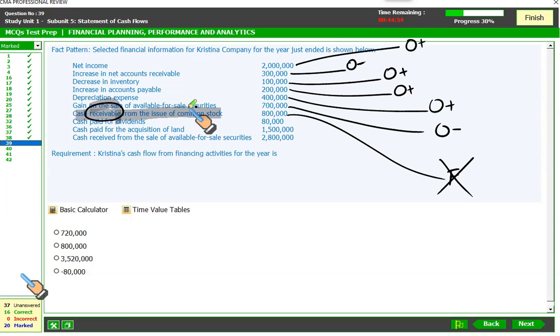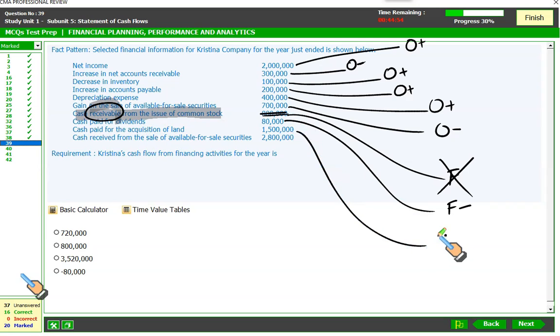So that's the mistake Wiley has made. Wiley has simply considered it as a plus 800,000. It has not yet been received, so you're going to ignore it. Cash paid for dividends, yes, this is a financing outflow. Cash paid for the acquisition of land is an investing outflow. And finally, the cash received from the sale of available for sale securities is your investing inflow. We have marked every item clearly.